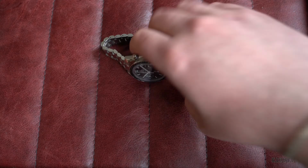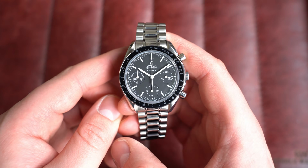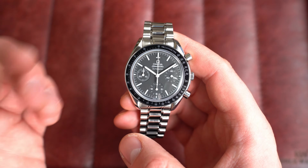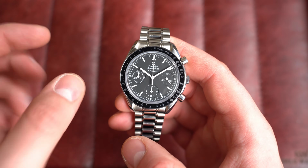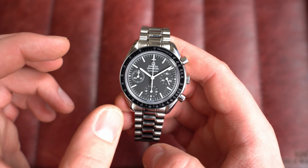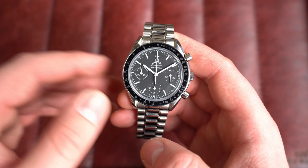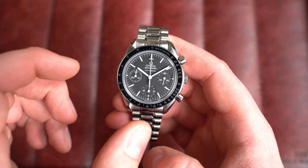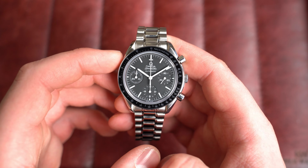From there, we're going to switch it up to some Omegas, which we've got at the top right here. We're going to start with, actually, let's start with the Speedmaster Reduced. So next up, we have something that isn't as it first seems. This is an Omega Speedmaster Reduced. Now, for those of you who know your watches, you'll know the Reduced means it's the smaller size, which comes in around 39mm, 38.5 depending on who you ask, but I measure it around 39mm, and it's automatic, so it's not manually wound like the classic Speedmaster.